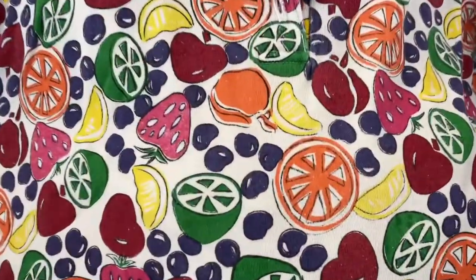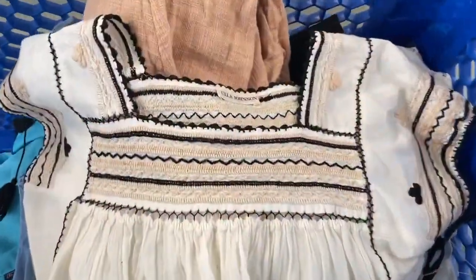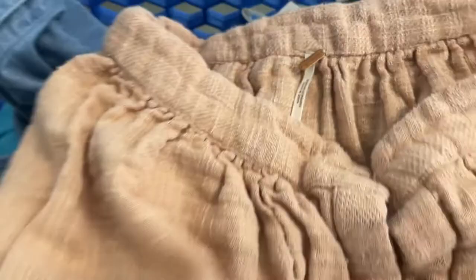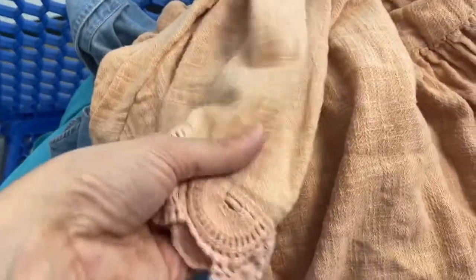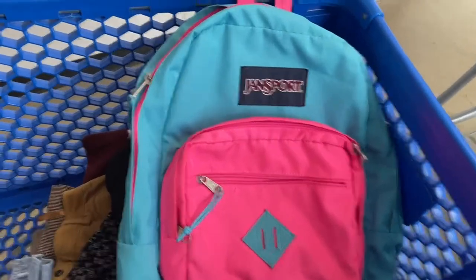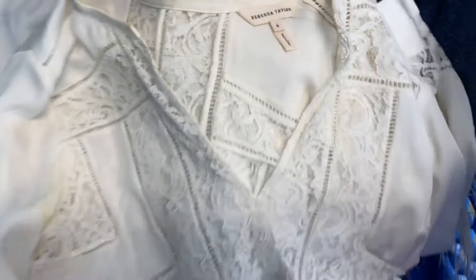Check out the print on this. Fruit cola. I usually don't pick up name brand or designer things, but I loved this top. And this is a Free People skirt. I love that it's linen and it has this really pretty crocheted lace. What do you think about the colors on this? Another name brand shirt. Not sure what's happening today. I'm picking up all modern.